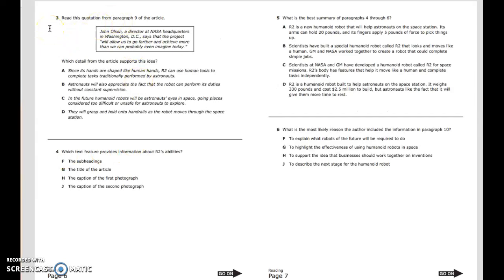3. Read the quotation from paragraph 9 of the article. John Olson, a director of NASA headquarters in Washington, D.C., says that the project will allow us to go further and achieve more than we can probably even imagine today. Which detail from the article supports this idea?